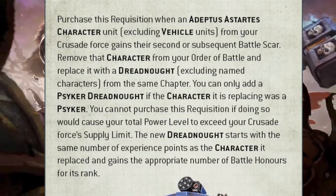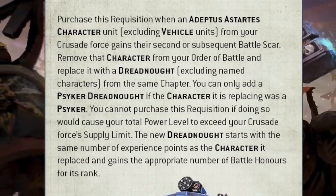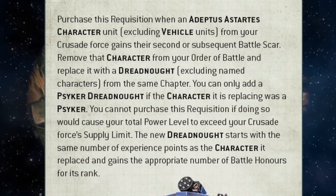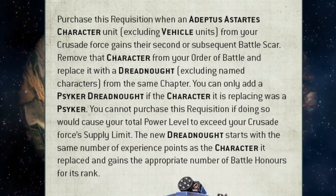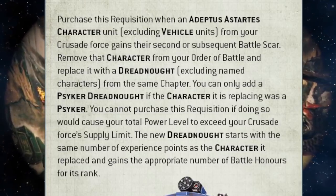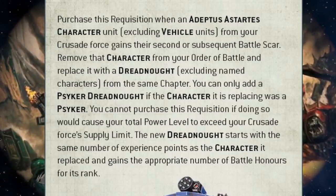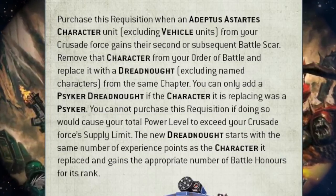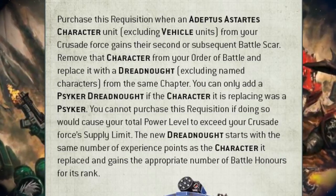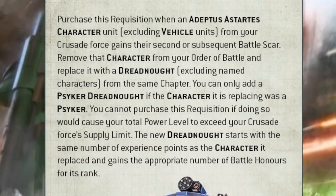That is amazing. So if you have, I don't know, a Psyker who's been fighting alongside your Crusade, and he got a battle scar, and then he got another battle scar, normally he would be heavily hindered because of this, but no. For one requisition point, boom, you can bring in a Dreadnought, which is really great because, like I said, since he was a Psyker, you now have a Psyker Dreadnought on your side. It's really cool lore-wise, but I don't know if that kind of makes sense because you're getting battle scars, which is a negative, and somehow that becomes a positive. That's Space Marines, I guess. Am I right? But yeah, it's pretty cool.